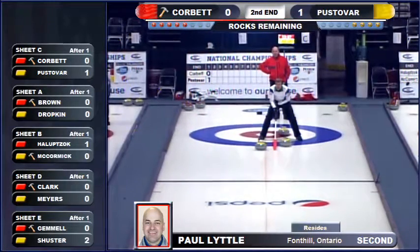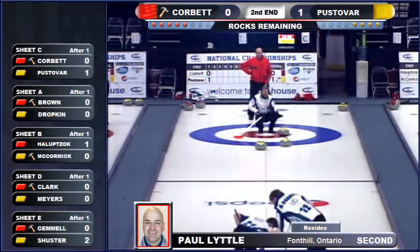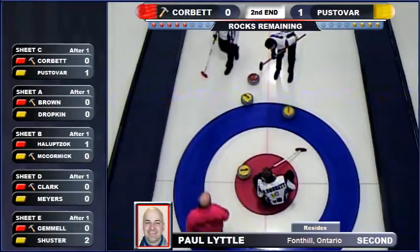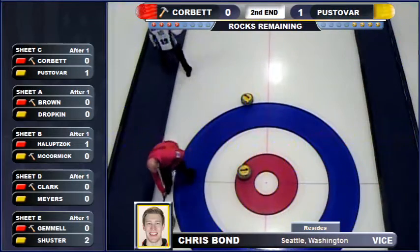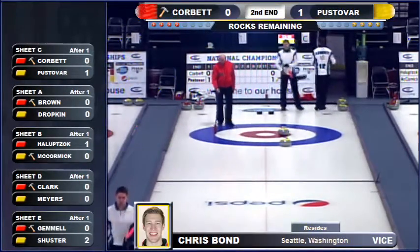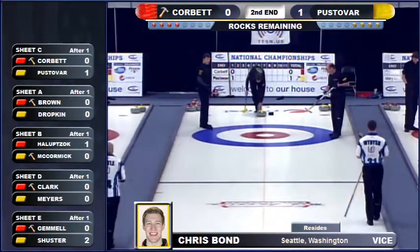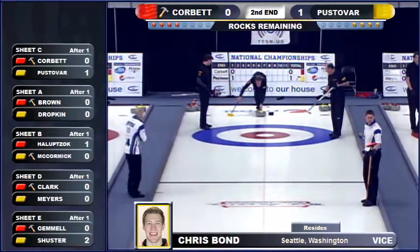Just caught a little too much of that top stone for the shot they were trying to play there. Gives Paul a chance to put that back. One of the things about Paul's communication to his sweepers is that he's real clear about what he's looking for, gives them lots of good direction the whole way down the ice.